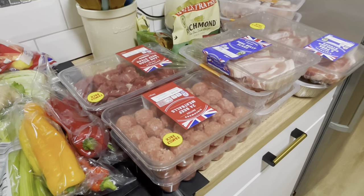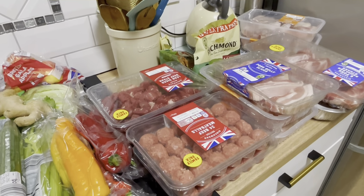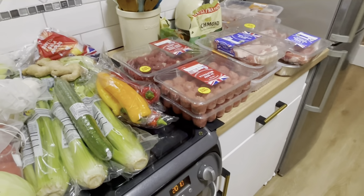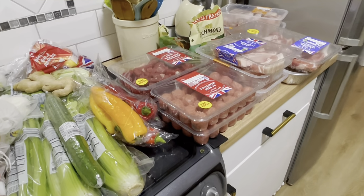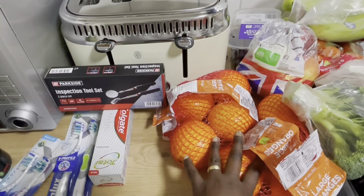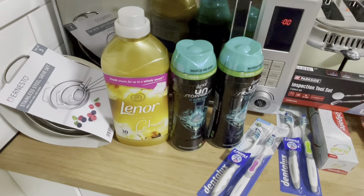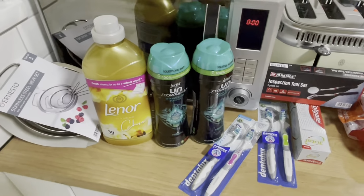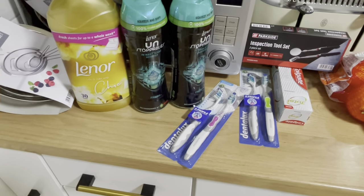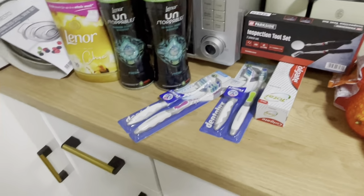I usually tend to eat meat, and I also supplement my meats with beans and lentils. Those are good things to alternate your meats with, also other healthy veggies, plant-based proteins. These oranges, we usually buy them for juicing. I didn't buy much in the way of toiletries because this is just add-ons; we already have more than enough supply left over from the month before for laundry and for hygiene.